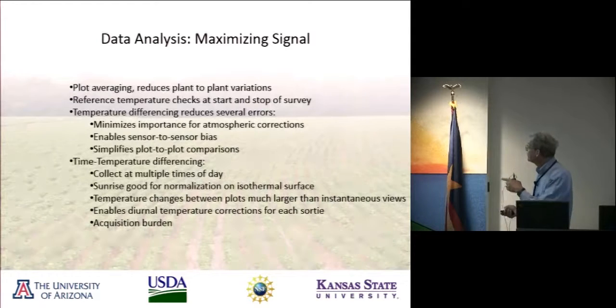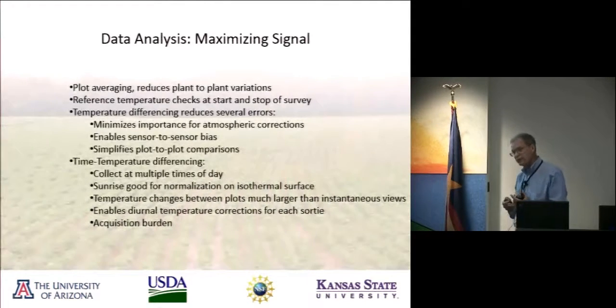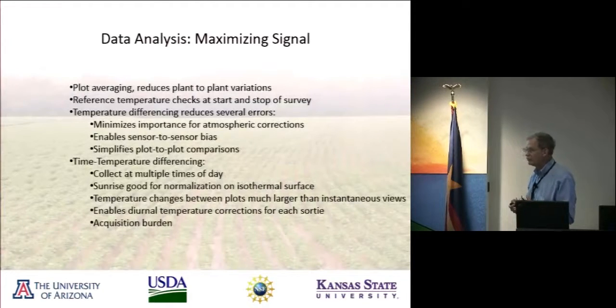Lastly, I think this is my last slide. You want to maximize the signal by considering that if you deploy multiple sensors, they may have different accuracies. And those differences you ascribe to phenotypic differences are in fact actually instrumental differences. One way to do this is to provide reference checks at the beginning and the end of your survey, just in the way you do with a regular land survey.